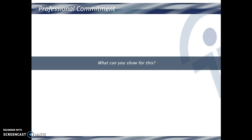The final thing we need here is basically what we call professional commitment. That's our term. It's not the term that the unit uses. What is it? It basically refers to how you make sure that you stay up to date as a trainer and assessor. So for this one, we invite you to take a couple of hundred words or a few paragraphs and just describe how you go about making sure you stay up to date.